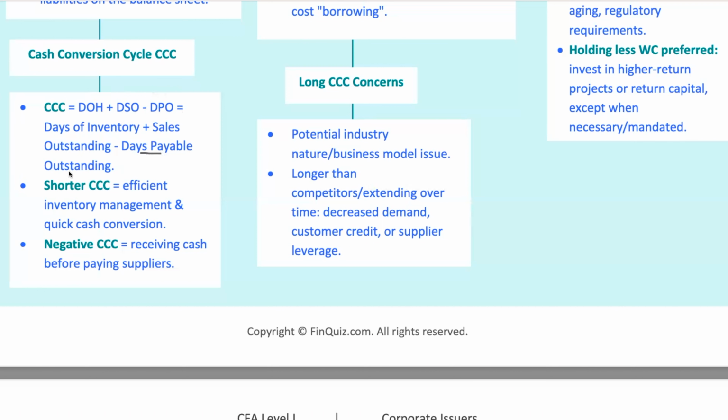Days Payable Outstanding, DPO. This is the flip side. How long the company can wait before paying its suppliers. Longer is better, within reason, of course. For example, a manufacturing firm might negotiate a DPO of 60 days, giving them more time to use the cash from sales before paying their suppliers. But if they stretch this too long, suppliers might lose trust or increase prices.